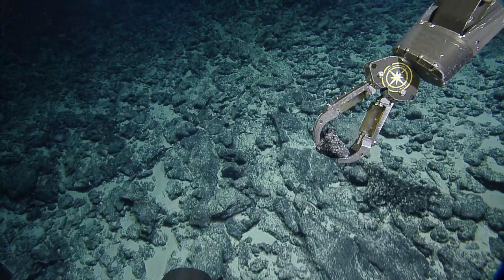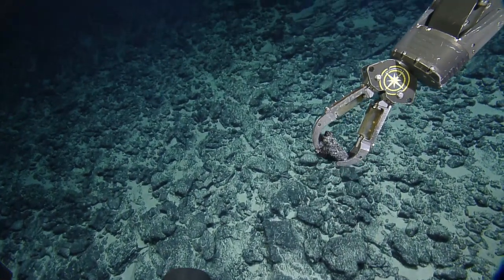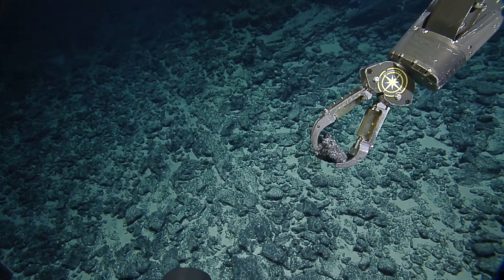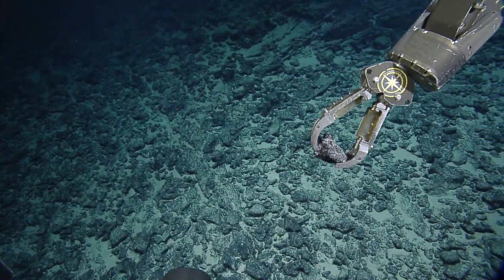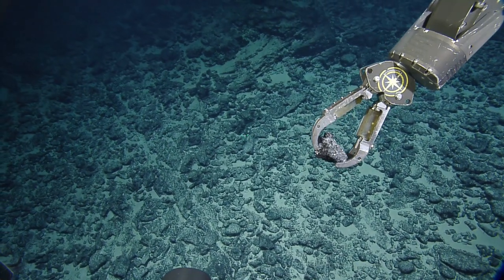How's that sponge there? Cool. It looks like another Chrysogorgia. Looked like a giant dandelion. Similar to the one we, I think, sampled that had the squat lobster in it.